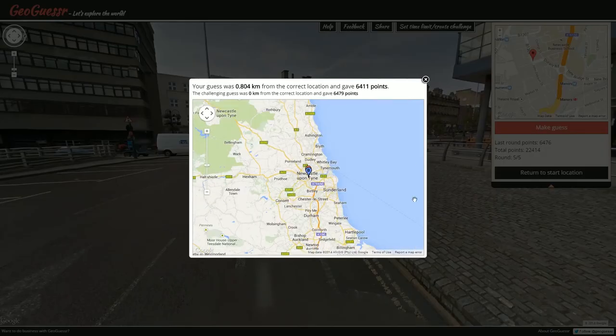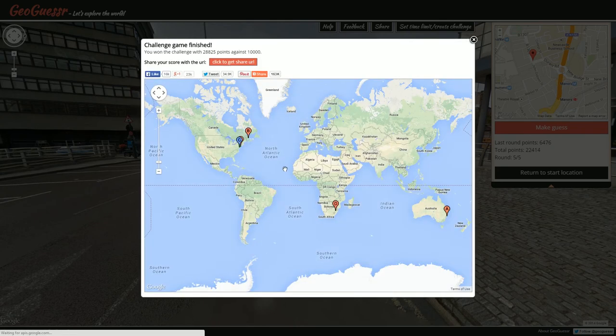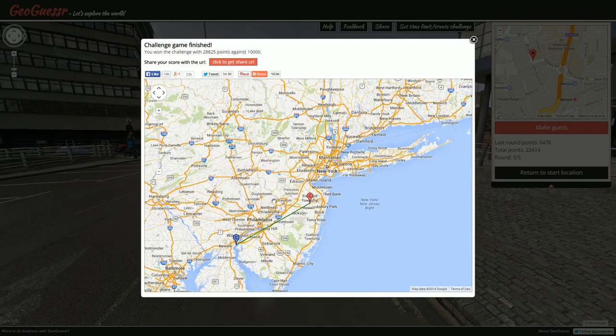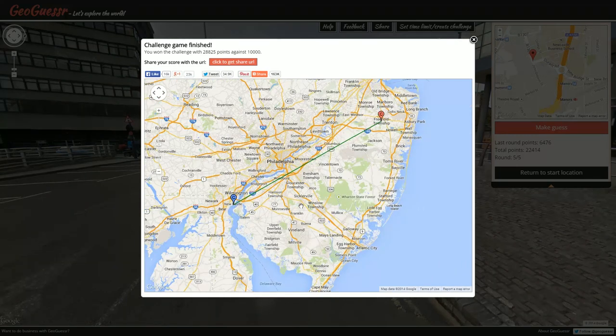So we're going to make a guess as to where we think we are. We are indeed there, 6411. Very nice. Except for the Delaware one, where I forgot the theme was Newcastle. There we are, there's Newcastle, 6411. Good points. Here's where we got 28825. If I remembered Newcastle was the theme, I might have found it. Honestly, I might not have found it.